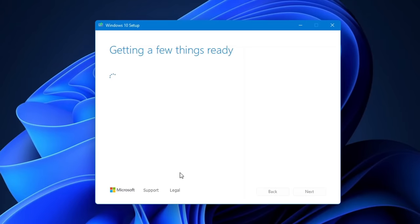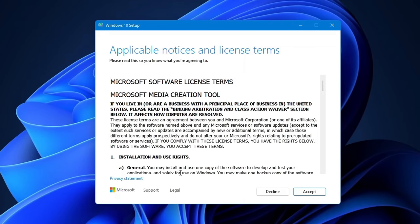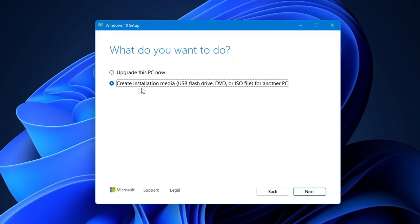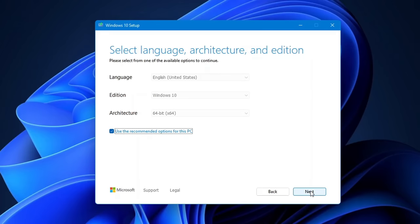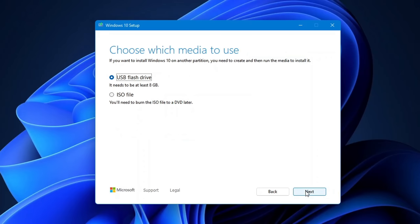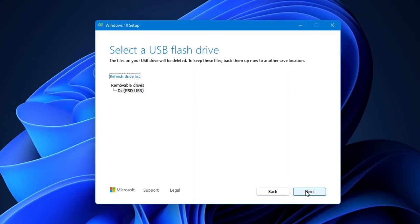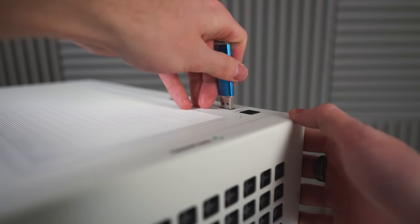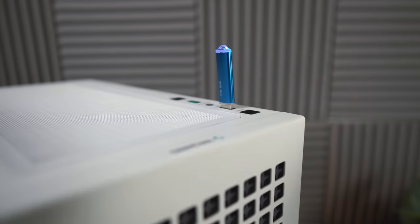It'll load a little bit and it'll want you to agree to its license terms, click Accept. And after that, you'll want to make sure you select Create Installation Media and then click Next. Ensure that all of these options are correct and then click Next. Select USB flash drive and then select the drive that you have plugged into your computer. And now it'll install the boot media onto that drive. When that finishes, put the USB into the new computer and then press the boot button.